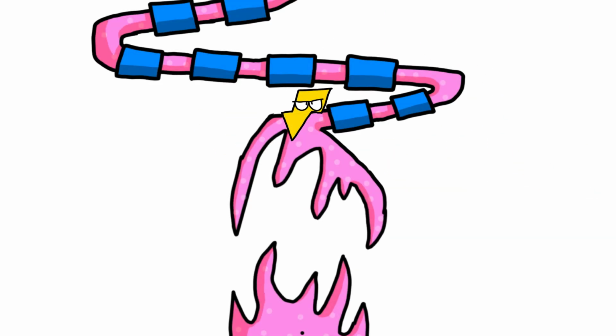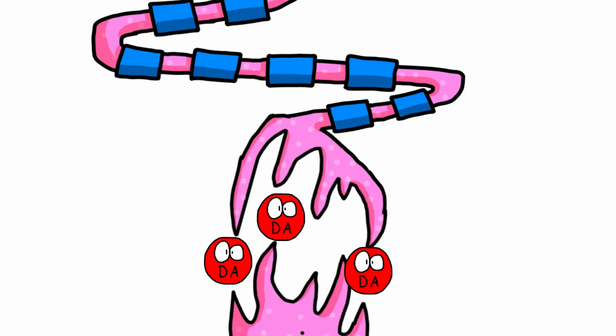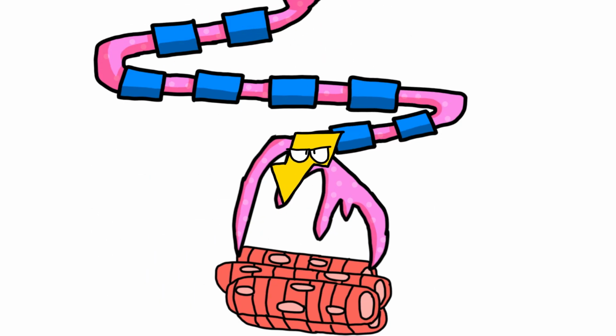Whee! Our electric travelers then split paths to go to their airplane terminals, which are called axon terminals in this case. They're converted back into chemicals to fly through the synapse to the next neuron. Repeat this cycle until they get to their destination.